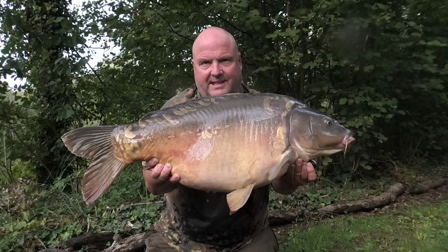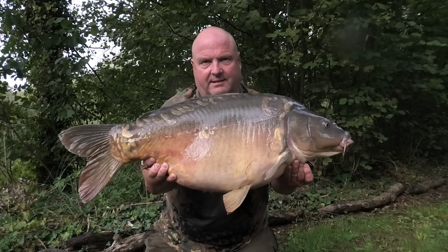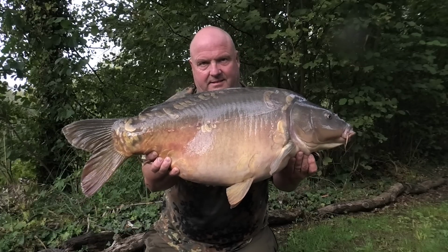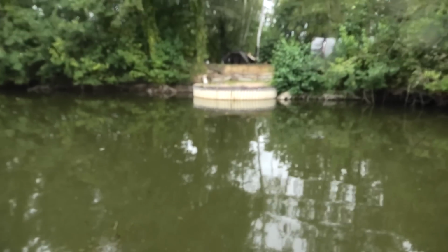Right, let's get her back. Shitting the bait out all over the mat in the sack. Now getting the rod out after a flipping tench. There's a fizzer.